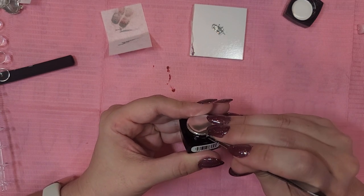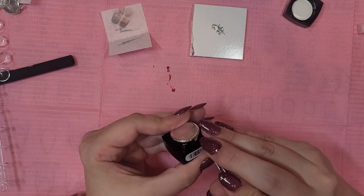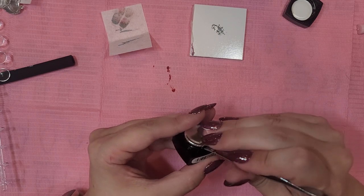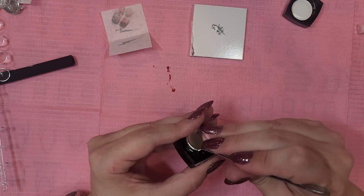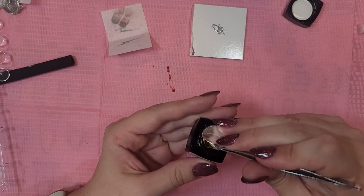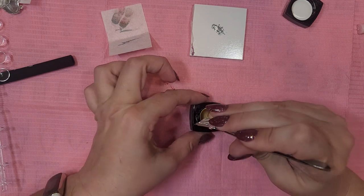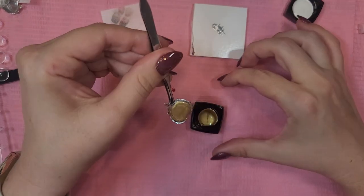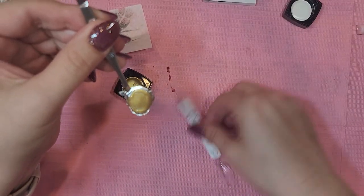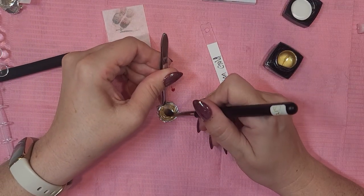Let's see here. Come on. This one's wanting to lift. It's wanting to cooperate. I love when it does it all in one. Oh, so satisfying. Okay. I was hoping this would be the gold version of the liquid metal. It might be. It might be. Let's see what happens here.